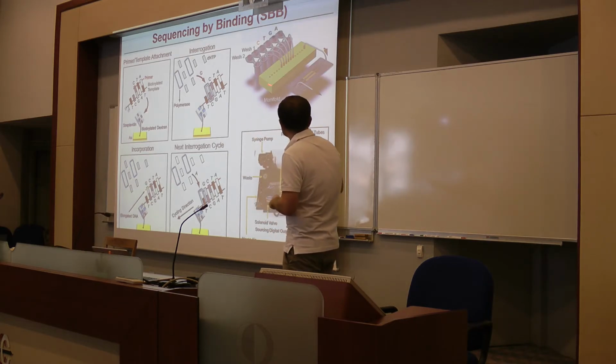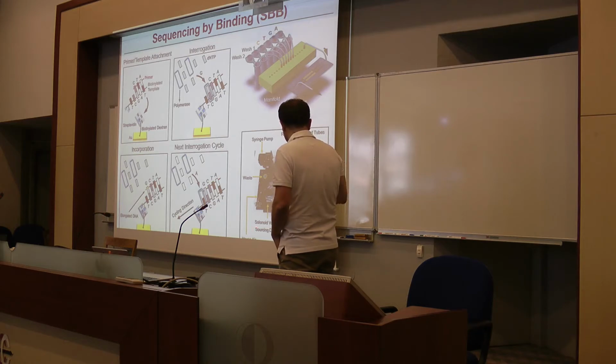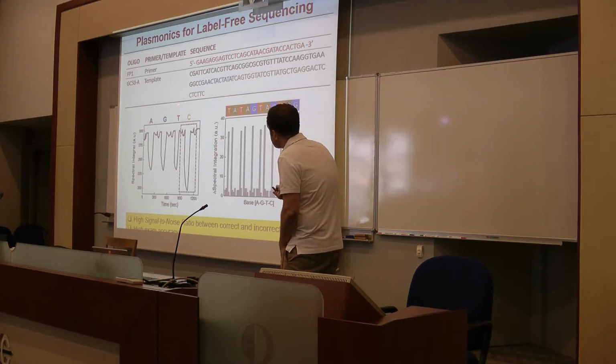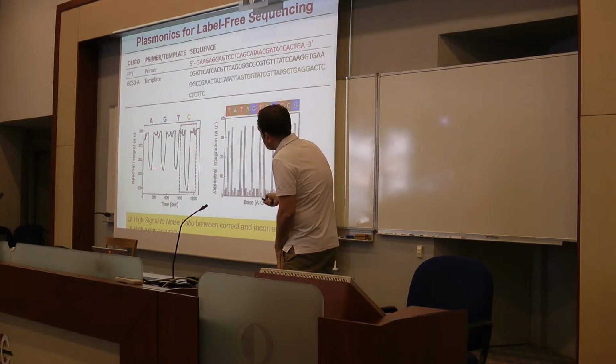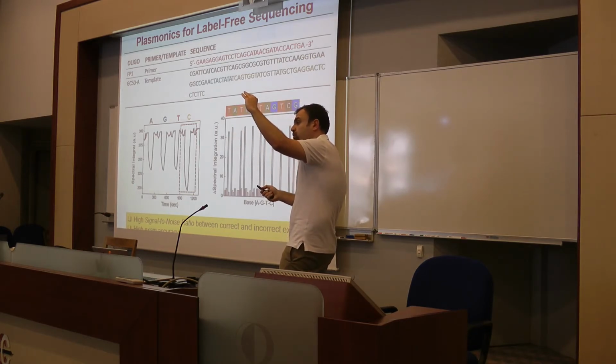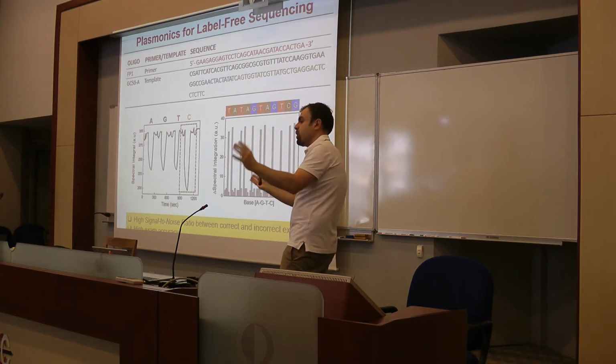So this is our setup. We have a manifold for the base selection and the washing steps, and we have a two-channel microfluidic chamber. One is reserved for the sensor, and the other one is control. And this is a real picture of our platform. And this is the spectral shift result. Here the correct base is C because it gives a larger spectral change compared to the others. You still see some spectral variation for the wrong bases because polymerase still sticks on the surface, but with the correct base, both polymerase and the base are on the surface. So you have larger biomass on the surface.